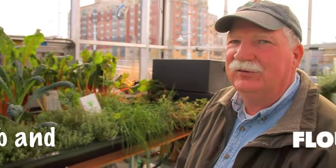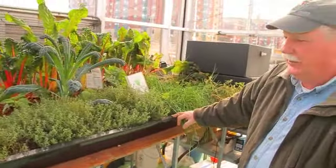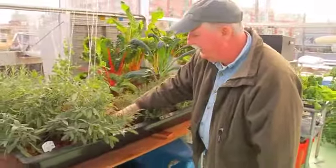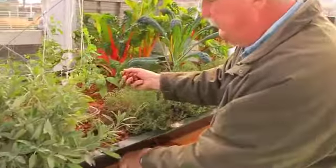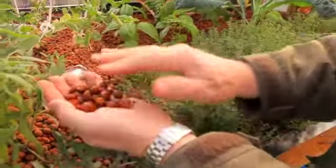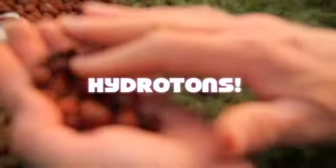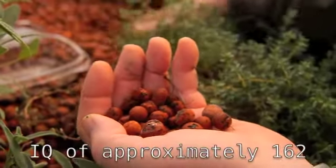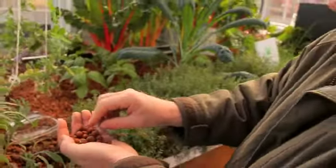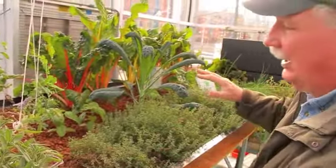Okay, the system we're going to look at now is what they call an ebb and flow system. It's a tray. This is a 4x8 foot tray. And in this system, we're using different types of substrates on the Science Barge. So these clay pellets are called hydroponics or agricultural pellets. And plants are smart. They know where the water is. Their roots follow the water in the clay pellets. It's a healthy looking system.